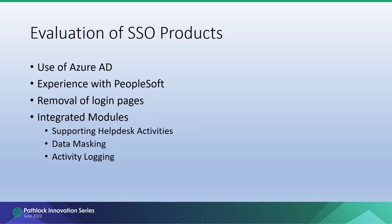So with regards to single sign-on, we defined a few criteria to select the right SSO product for PeopleSoft. These are some of the criteria which we set to finalize the product which we would implement in PeopleSoft. Allen and Overy uses a lot of Microsoft technologies, and we use Active Directory for credential authentication. So we were keen to ensure that any product which we chose could be incorporated with Azure AD. And we also were keen that the vendor should have experience with implementing single sign-on on PeopleSoft.